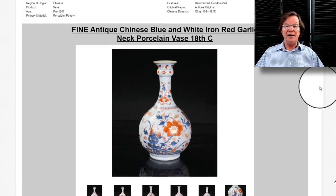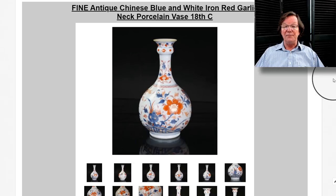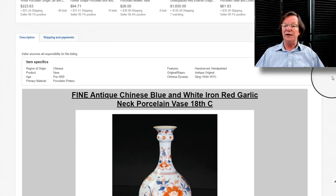These are typically around 9 or so inches tall. How tall is this one? 9.6 inches. There you go. That's about the regular. They're almost a standard size, 9 to 11 inches, somewhere in there. Occasionally a little bigger, but not often.